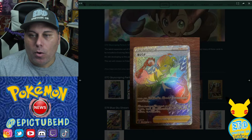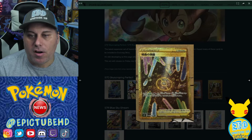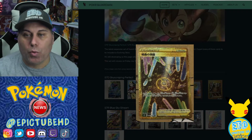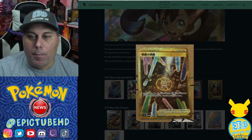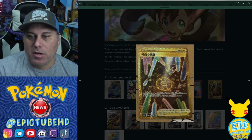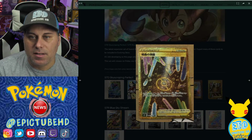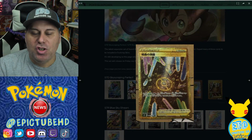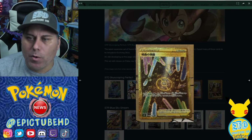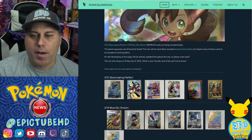So here we go with the Hyper Rare Rainbow version, and then we get into our first looking gold card, number 89 out of 67. This is an ultra rare, again, kind of a secret rare, but it is classified as an ultra rare. Very cool looking card here. I like how the crystals are coming out from the top and the bottom, like the stalactites. That gold just pops off. These new cards, the new golds that they've been doing in Sword and Shield have been absolutely amazing. And then we're back to our Suicune. And that looks like that's going to do it for Skyscraping Perfect.